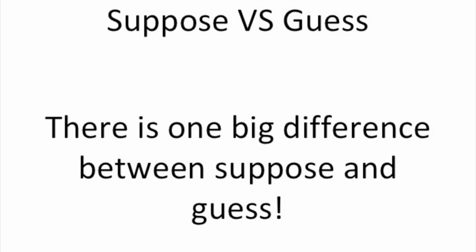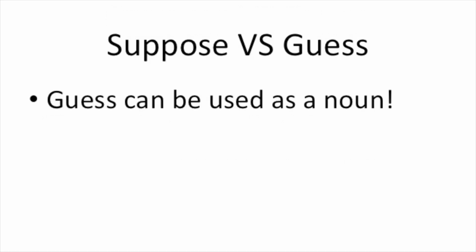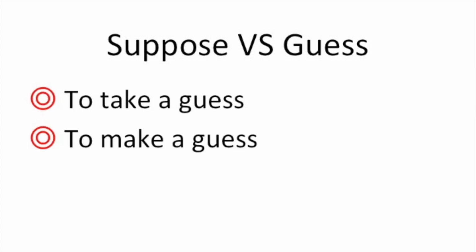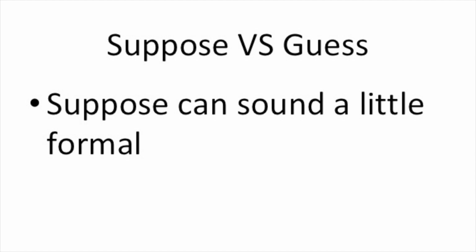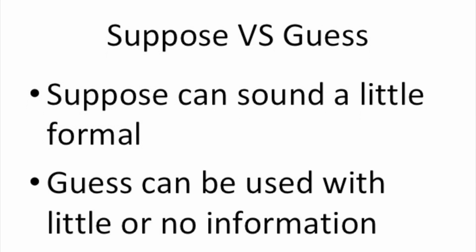Remember, there is one big difference between to suppose and to guess. To guess can also be used as a noun. We can say to make a guess or to take a guess. We cannot use suppose as a noun. Suppose also sounds a little bit formal sometimes, and guess can sometimes be used the same as suppose. However, guess can be used when you have little or no information at all. So please remember these differences when you use suppose and guess in conversation.